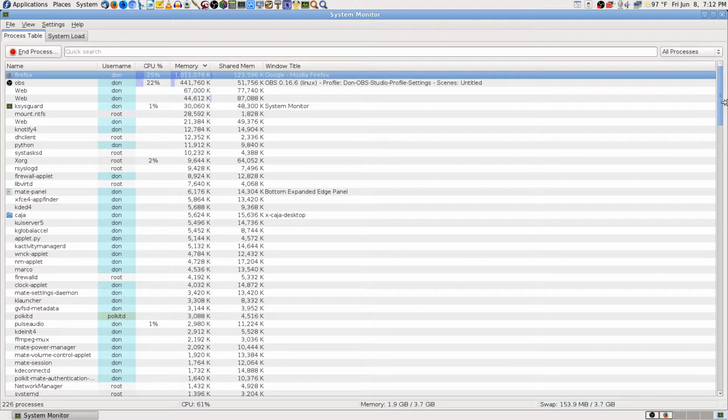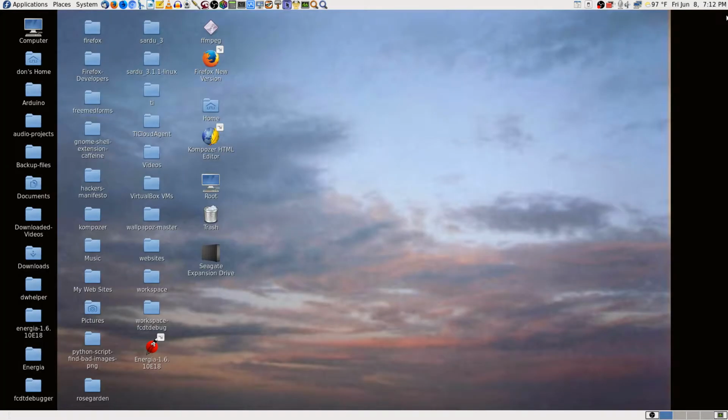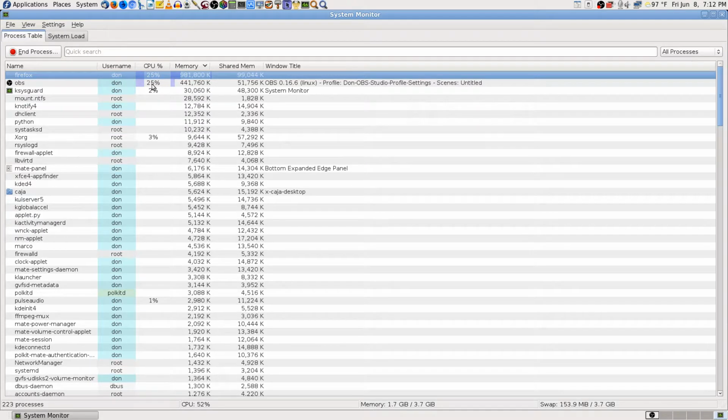Actually, I probably didn't have to force close it. I force closed it because I was scared it was going to lock up my machine, but it actually wasn't in a non-responsive mode. It was just using more resources than I thought it should. There. Yeah, that closed just fine and dandy. Close it normally and open it back up.